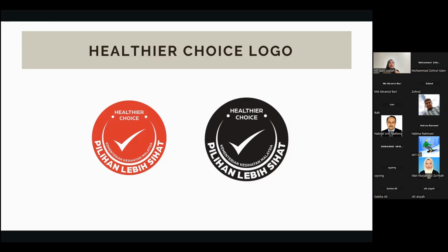The HCL logo is actually by the Ministry of Health. The Ministry of Health gives this HCL logo because products adhere to the guidelines provided by the KKM. For example, KKM says this product must have 10% less sugar, 10% less salt, 10% less fat, and if the product adheres to those guidelines, it can be granted the HCL logo. But if a product doesn't adhere to the guidelines stated by KKM, it cannot get this HCL logo. This benefits us as consumers, because we can make a better choice of which one is good for us, right? Both of these, either red or black, tell you the same thing: that's the healthier choice for you.